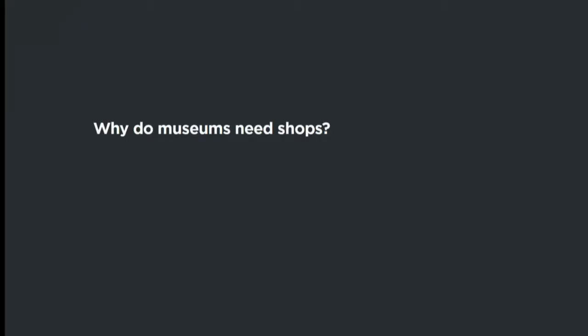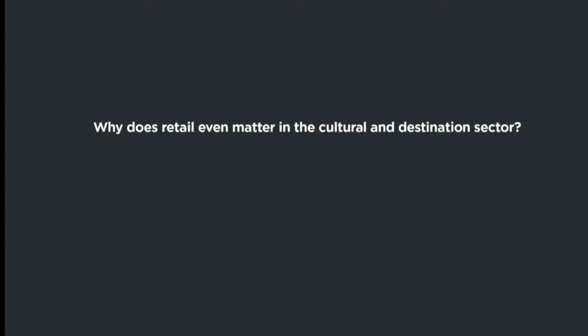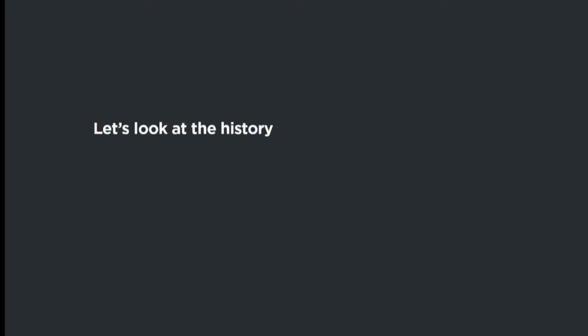Okay. So, why do museums need shops? Why does it even matter in the cultural and destination sector? The destination sector is basically visitor destinations, visitor attractions, people like the Warner Brothers parks in America, that kind of thing. London has the Harry Potter Warner Brothers studio tour, things like that.